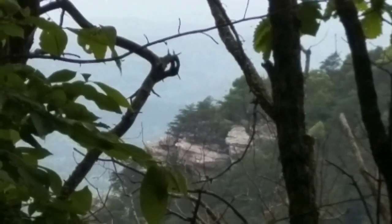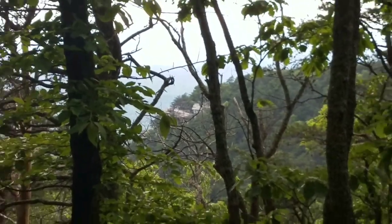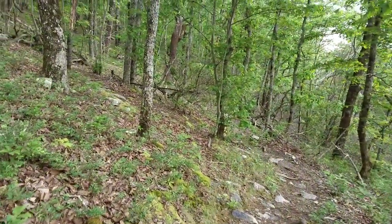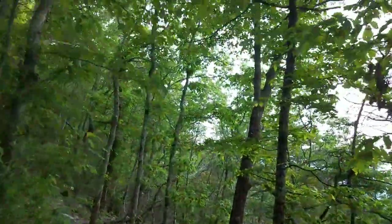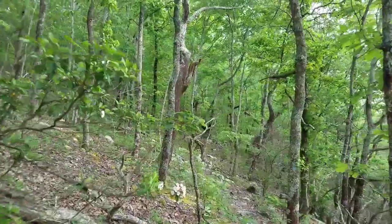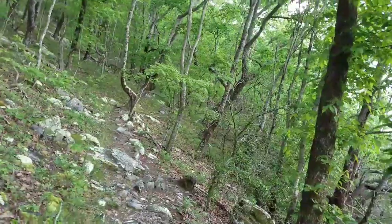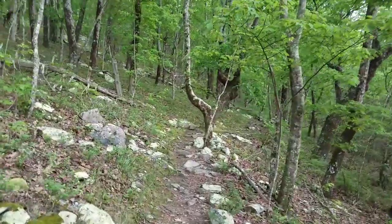Alright, there's McDill Point where we were earlier. So we've made it all the way around here, and we still got a ways to go. See, we're looking for water and have not found water. So we think that we're not going to be able to cross the creek that we thought was there. We'd have to go too far off our planned trail to get to that creek.